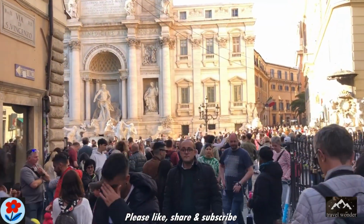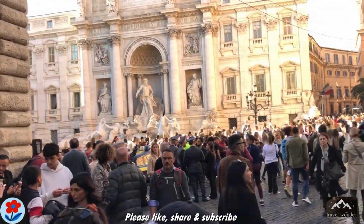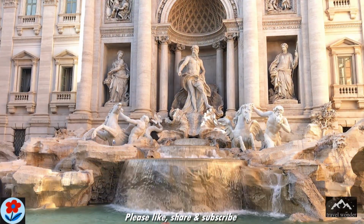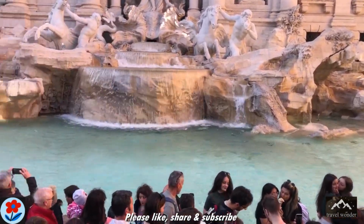Next, we arrive at one of Rome's most iconic landmarks, the Trevi Fountain. This grand Baroque masterpiece is a sight to behold, with its cascading water, impressive sculptures, and mythical legends. Don't forget to toss a coin into the fountain over your shoulder, as the legend says it ensures a return trip to Rome.